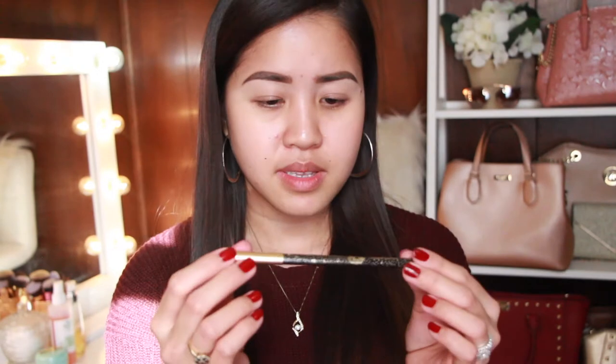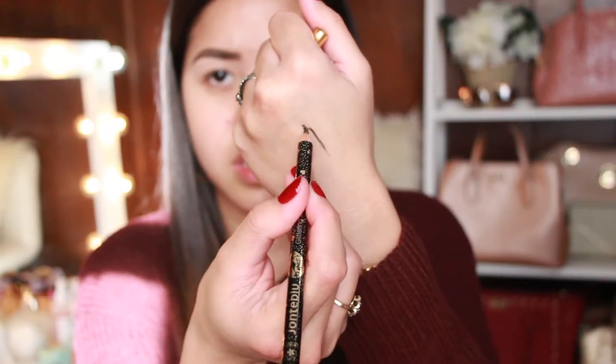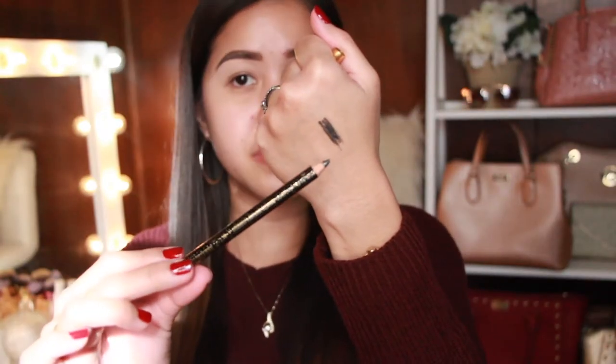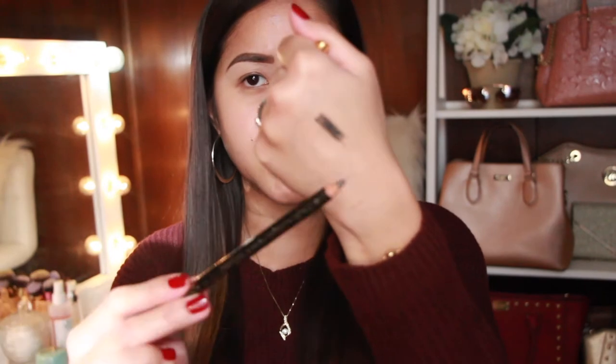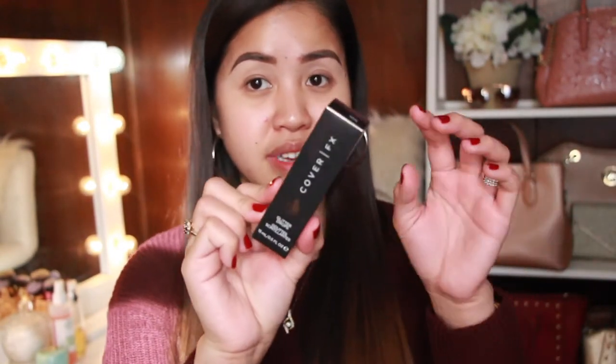I also have the Glittering Star eyeliner. I think this is in the shade black. Yes, it is black. Let me open it for you guys. I'm going to show you a little swatch. It's a sharpenable black eyeliner pencil with silver glitters in it. I was actually expecting the glitter to be gold, but it's actually silver. So yeah, I'm really excited to try this one out. This eyeliner costs $5.